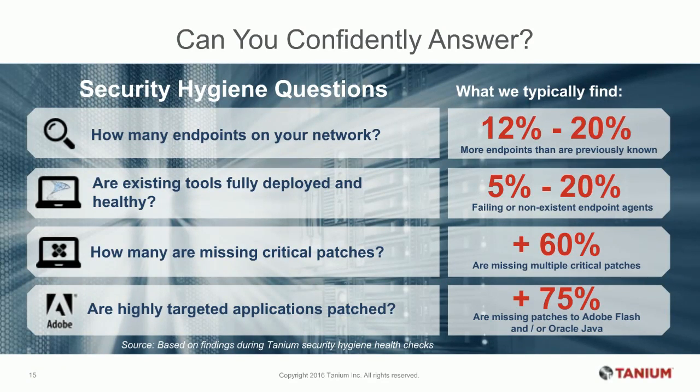Another interesting one that we often see is actually the deployment of AV agents and existing management agents. We referenced the SCCM example in the previous one. But endpoint technologies are just many times difficult to deploy and maintain, and between 5 and 20% of the environment we often find completely uncovered by AV or through patch management.